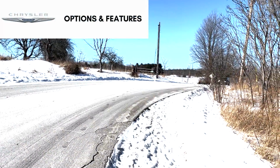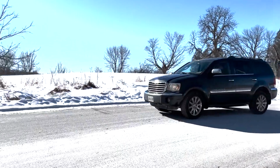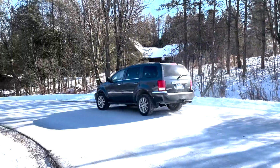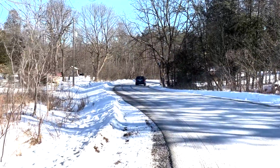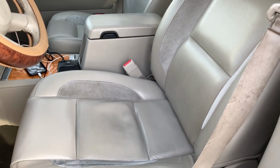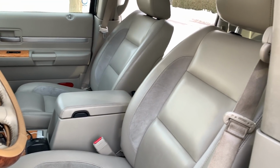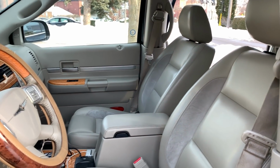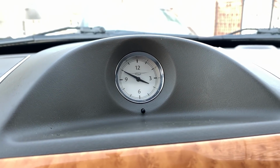So now we can look at the options. There were really only two trims for the Aspen, the Limited 4x2 and 4x4. I will do a full review of this later, so I'm not going to cover every single detail here, but this Aspen has every single major option aside from the $1,295 rear DVD entertainment system and the $1,055 MyGig entertainment system, and that has the 6.5-inch touchscreen, rear view backup camera, and Uconnect.